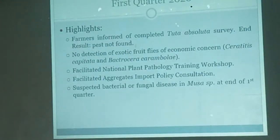So getting into the highlights of the different quarters, for the first quarter, we would have informed our farmers that we would have completed a survey for Tuta absoluta, which is the tomato leaf miner. Last year, we would have gotten a report of a pest outbreak in Haiti, and so of course the Caribbean moved to do the survey in each of the islands. And so the end result of that survey was that the pest was not found here in St. Kitts.